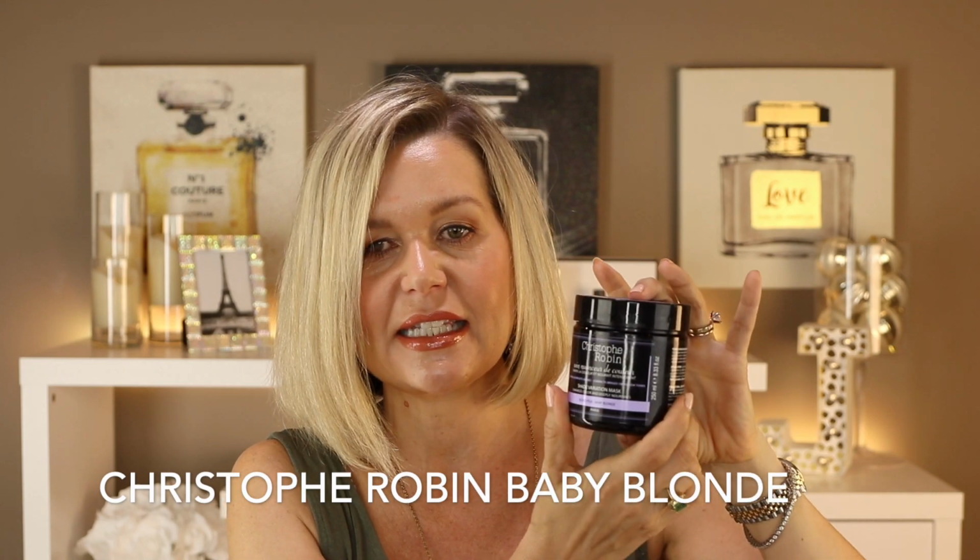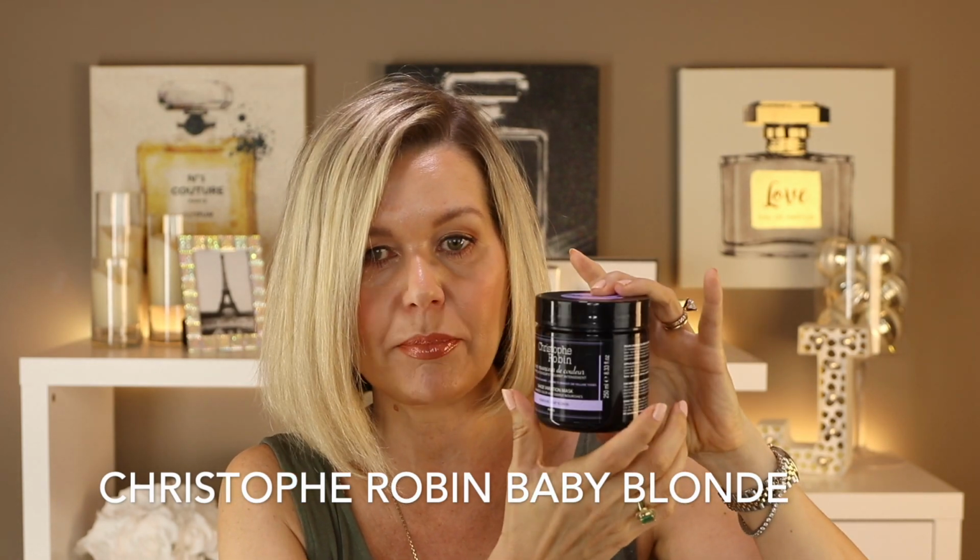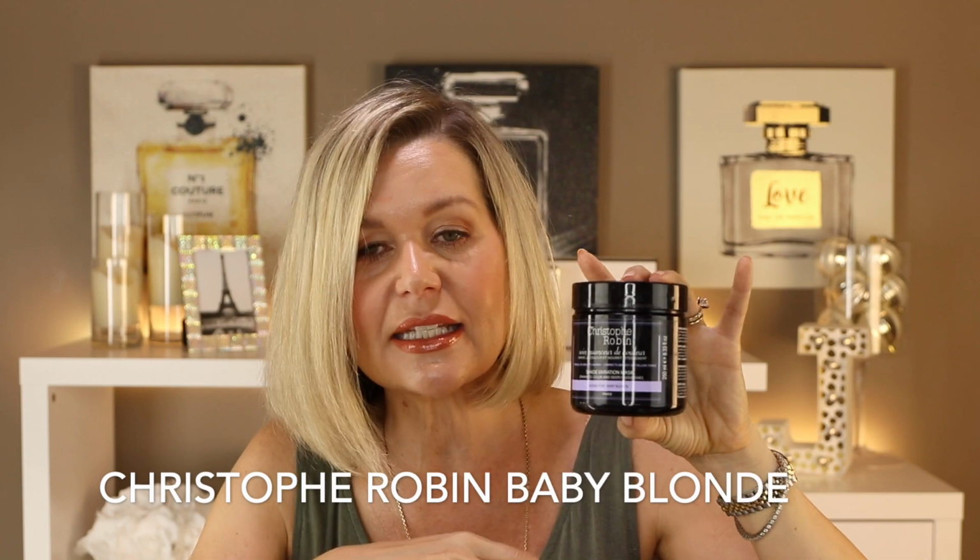Another hair product I told you guys I would mention at a later date, and that is this Christophe Robin, and it is a purple hair mask. It's called Baby Blonde. I got this in the fall VIB sale. Really don't care for it. It is so expensive. I don't find it gets rid of the brassiness very well. I don't like pot products for the shower. I just find they're very messy and you use too much and then you get water in them. Anyway, I just do not care for that type of product.